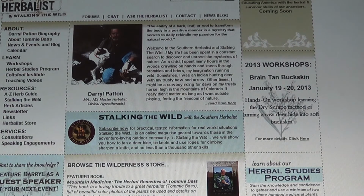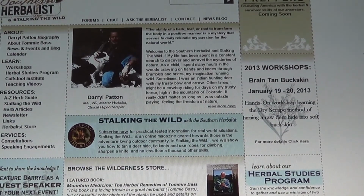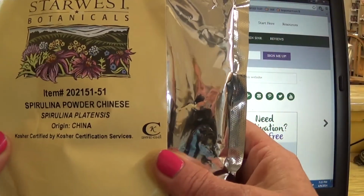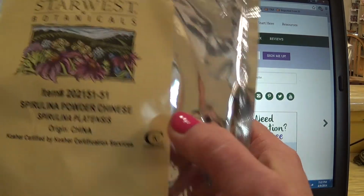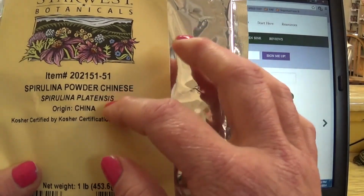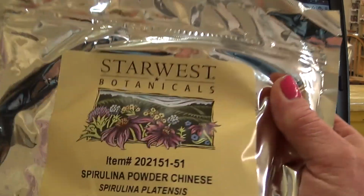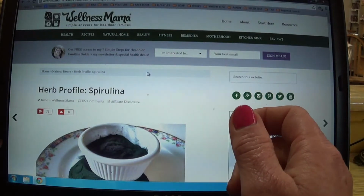So now we'll look at the products that I bought, and I'll show you more on those. All right, the first one we're going to talk about that I got at Bulk Apothecary is, if I'm saying it correct, the Spirulina Powder, and I got the Chinese, and they have different sources on that. This is a Starwest Botanicals product that I ordered from them, and I ordered a pound of it.